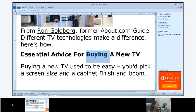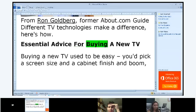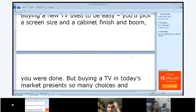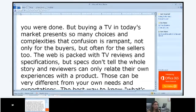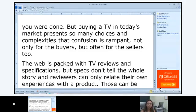Buying a new TV used to be easy. You pick a screen size and cabinet finish and boom. You are done. Buying a TV in today's market presents so many issues and complexity that confusion is rampant. Not only for buyers, but often for the sellers too.